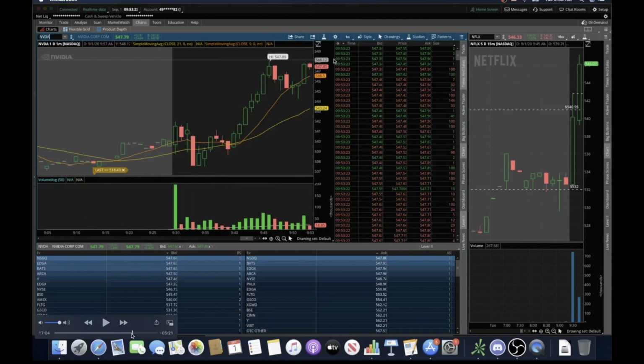So what I was watching on NVIDIA after my Netflix play, and I'm sorry I didn't open the 5-minute on NVIDIA for a while because I kind of forgot, but right here NVIDIA is consolidating in the morning. It ends up popping, breaks that pre-market high, pops here, and I wasn't able to catch it on the pop. So now what I'm waiting for on NVIDIA is a pullback and then a retest of that high, a break of the high that it created on the day.